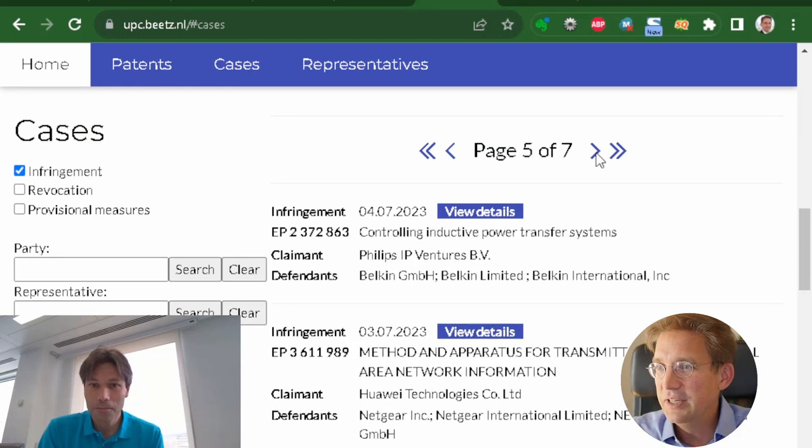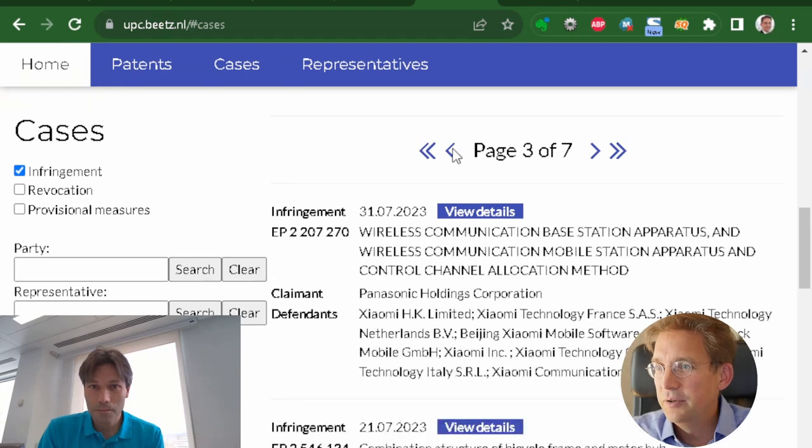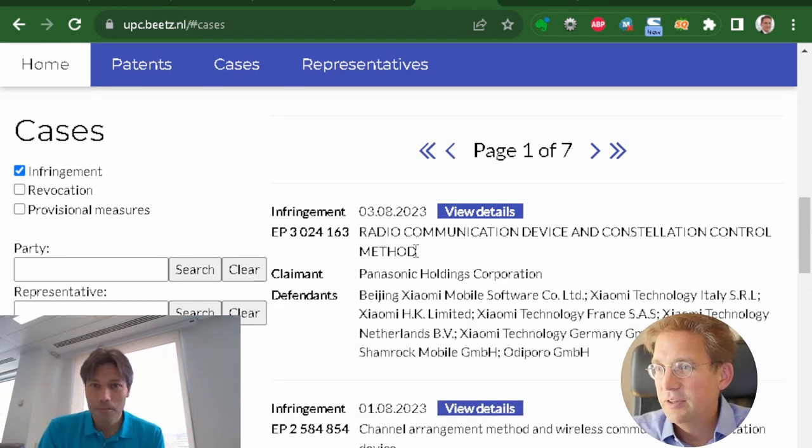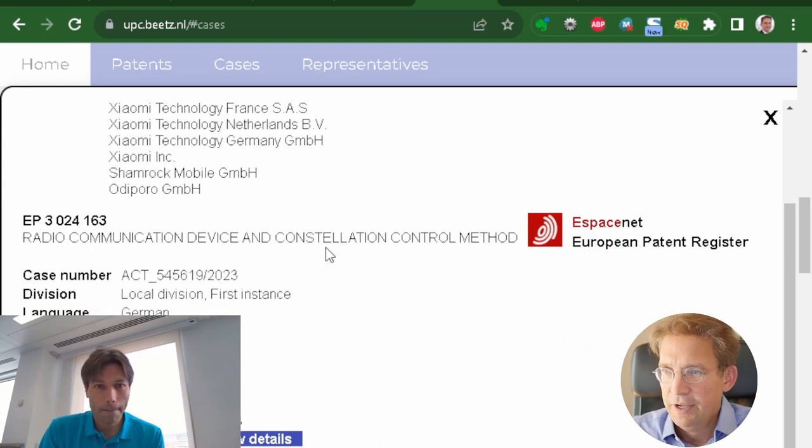It's really, really nice. Also chronological, so you can see, for example, on page one, the last one, infringement, 3rd of August, and if you look at the details, you can see the representative is Sören Dahm, and the representative for the defendant is not yet named. And then you can also click on Espacenet and the register, and you see the case number. You even see the names of the judges, Matthias Zigan and Thomas Pichelmeier. It's really, really cool, a very cool tool. I'm very grateful that you programmed this.